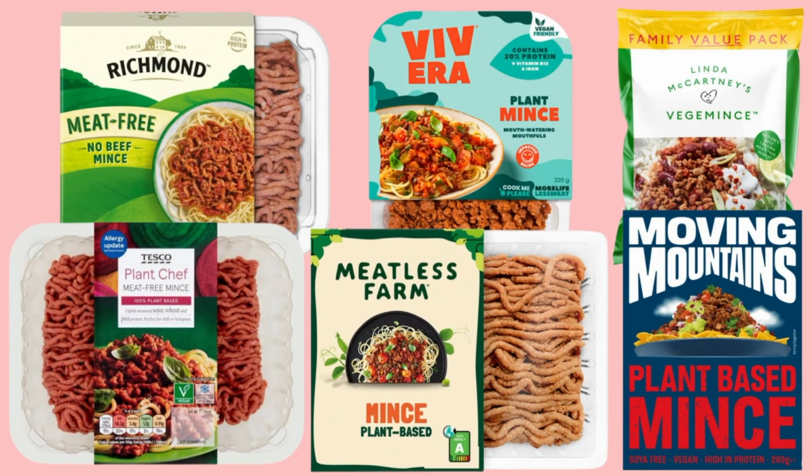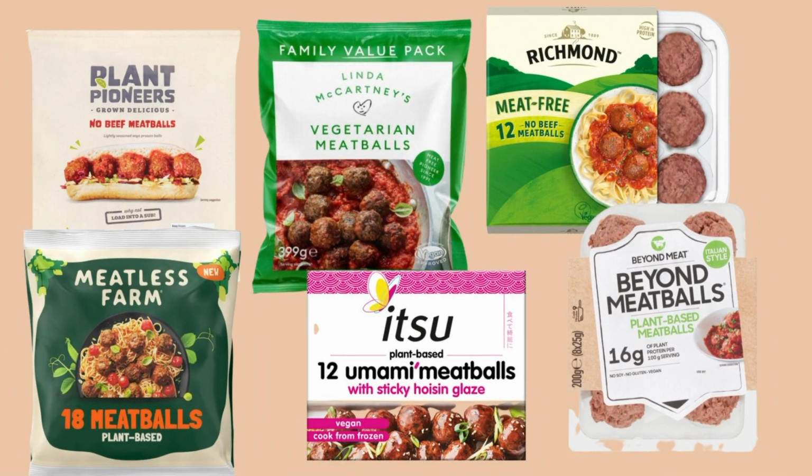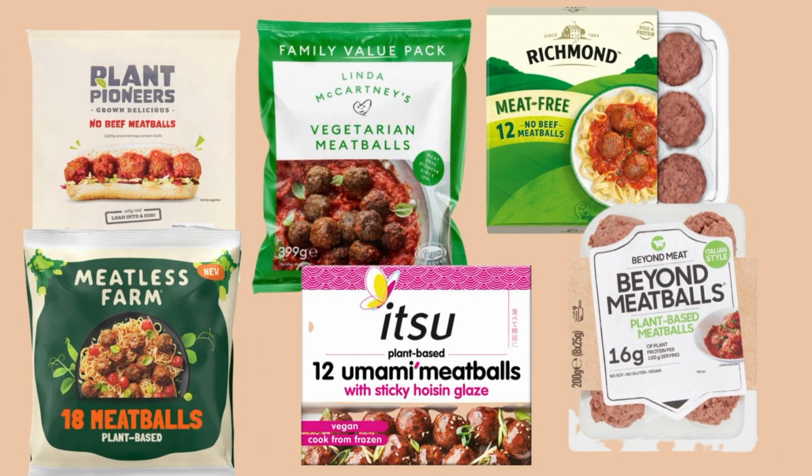Mince. Really good. Have that everywhere. Meatless Farm does a good vegan mince, I would say. Vegan sausages, really good. If you're gonna try them for the first time, get a Richmond one. There's This Isn't pork sausages. Oh, those are good as well. Have both. Meatballs. Linda McCartney does meatballs. You can have the Richmond ones. You won't really go wrong with Richmond in general.